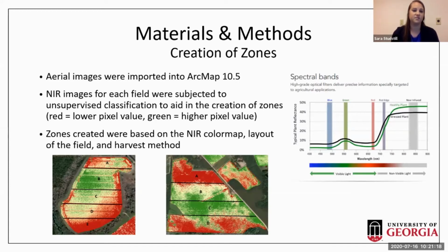Completed images of the field were then imported into ArcMap 10.5, where the near-infrared image was used to create zones in the fields. The near-infrared image was used based off of research conducted by Andrew Robeson, who found that near-infrared pixel values correlated the best to yield in Australia. This is thought to be because the near-infrared wavelength shows the greatest difference between healthy and stressed plants when compared to the green and red wavelengths.